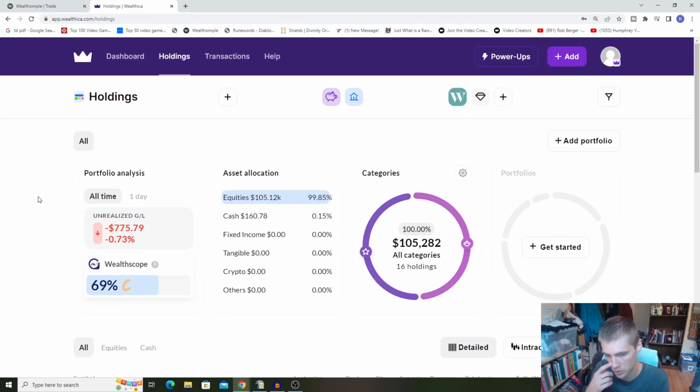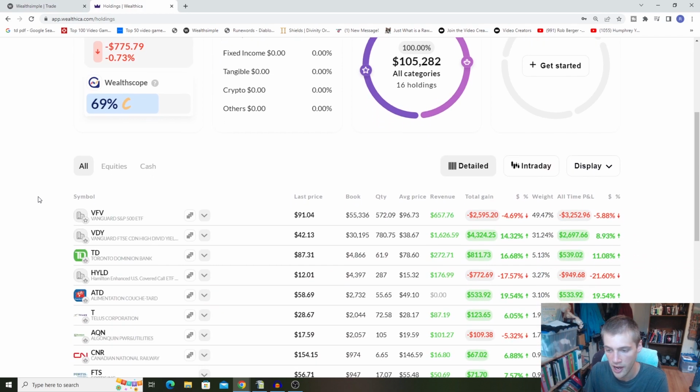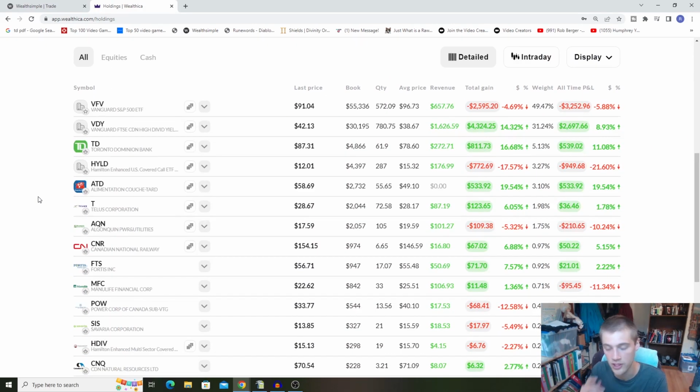You can hook it up to Wealthsimple Trade. I've hooked it up to there, and you can track some different things inside your portfolio. They have free plans, they have paid plans. I'm just using it to track some cool things because you can actually track the difference between your dividends and your gains, which I really think is super cool.